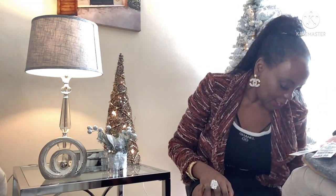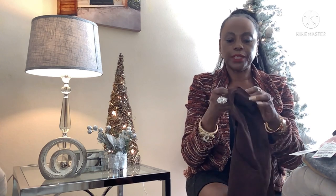$3.49. So the other color I got is this brown, and it's a different style. It's a mock neck. And this too is by Choice. There is Choice with a pink label.